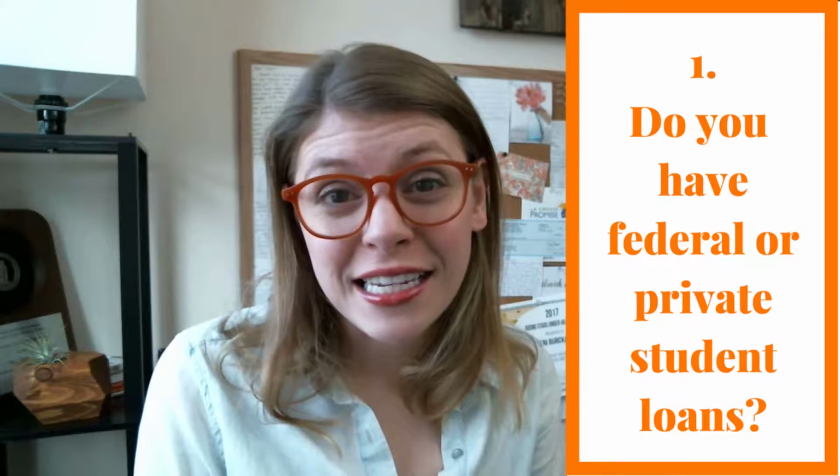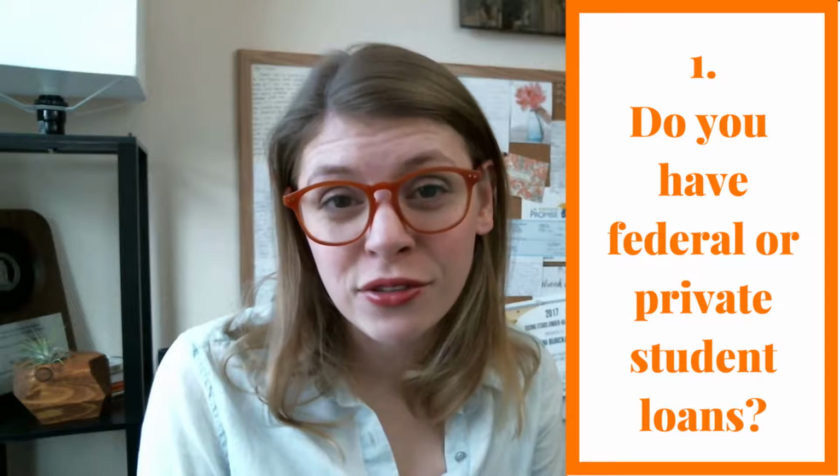The first thing you're going to need to do is figure out what type of student loans you have. There are 2 types of student loans: federal loans and private loans. Federal loans are loans funded by the U.S. government. Federal loans are generally better because they have fixed interest rates and come with a really good set of borrower benefits. Private loans are those funded by independent companies like banks. The benefits that come with these are much less standard, and interest rates tend to be much higher.